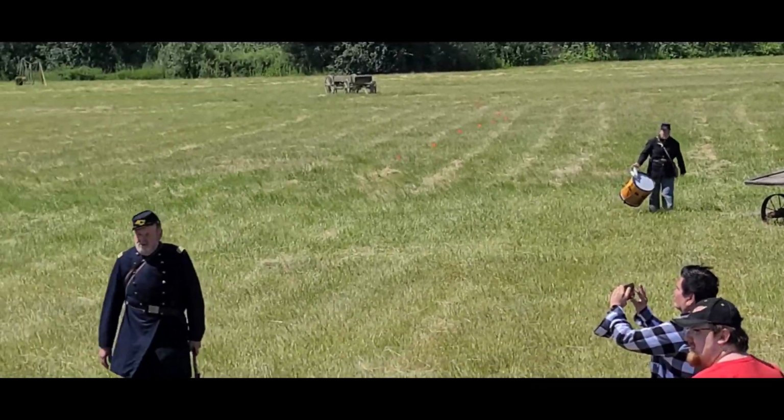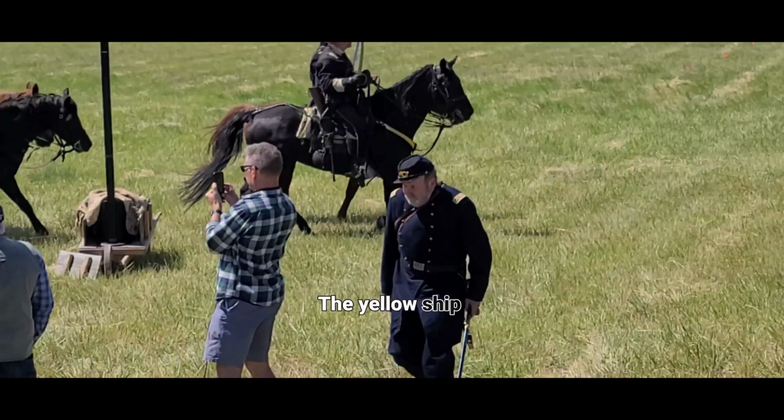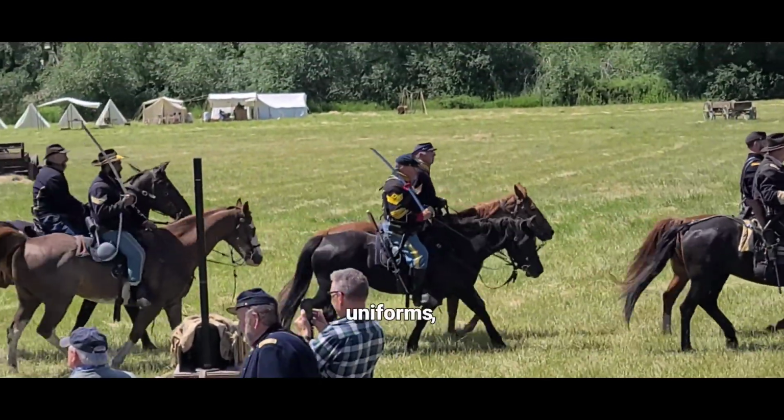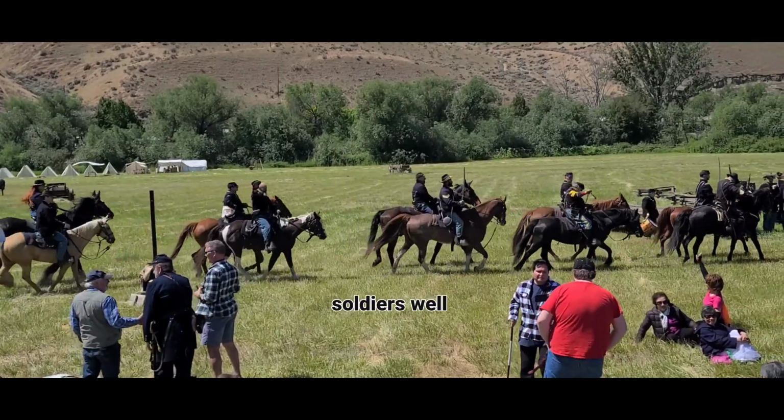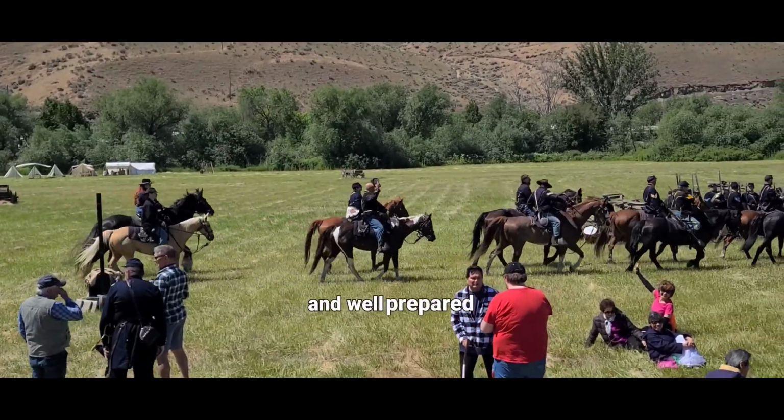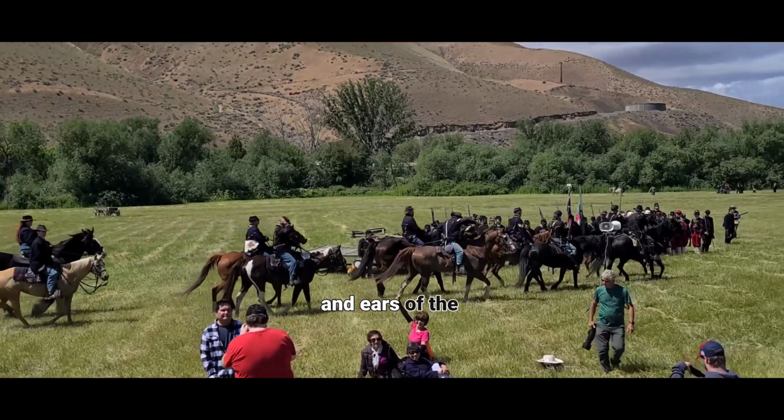Notice the selection of weapons, the French sporting carbines, the yellow trim upon their uniforms, all which note them as cavalry soldiers. Well equipped and well prepared to be the eyes and ears of the army.